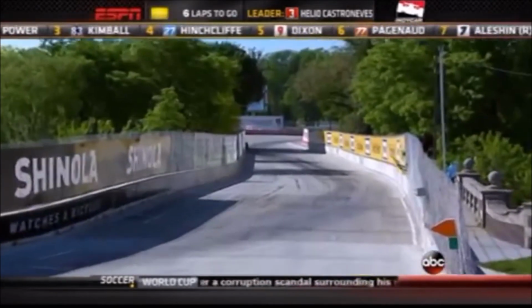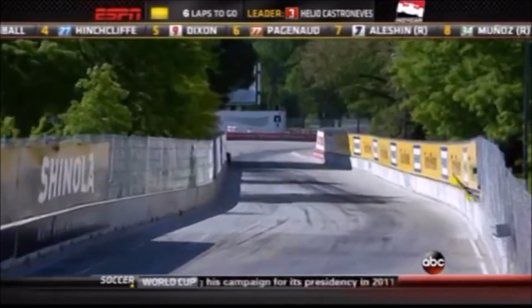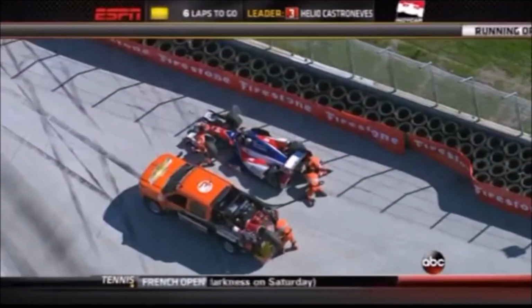And all the work that Castro Neves did to get clear of Will Power on the last restart, he's going to have to do again. It's not the one he really wanted, though. Let's see what's happening here. Oh, he might have got some help. Oh, yeah. He did. He was offline getting through the turns, and Marco was trying to take advantage of it.